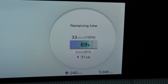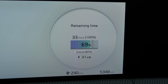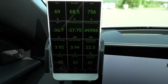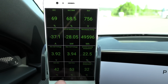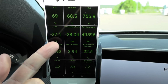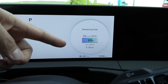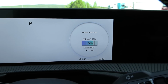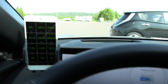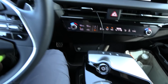What the heck is going on here? I want my 70%. We're charging at 31 kilowatt hour per hour. Battery is at 53 degrees. Now we have 11 degrees delta now. What the, 27 kilowatt, oh wait, 27 is what goes into the battery. We pulled 32 kilowatt from the charger, so I guess there's some cooling going on now. What? Okay, it's getting hot. I need to fire up the HVAC here.